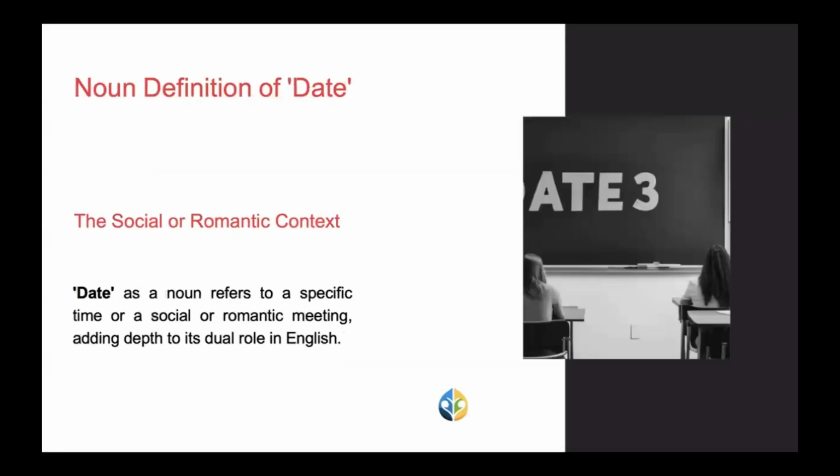Date. So once again, in English, date as a noun might have a social or romantic context. It refers to a specific time or a social or romantic meeting. You can say, well, the date of such and such an event is going to be whenever. Or I have a date with someone, right? That's referring to a romantic event. So once again, adds depth to your use of English.